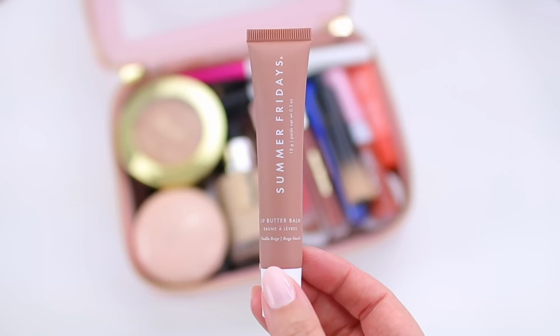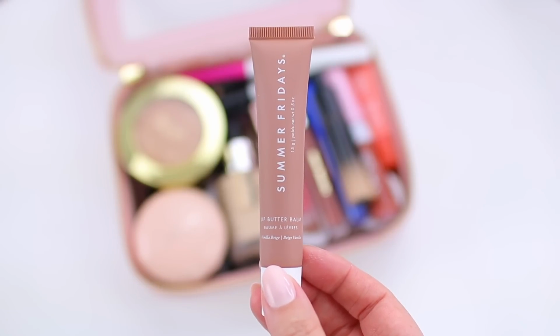Like I said earlier, I do have that e.l.f. lip balm. Do I need both of these? This is the Squeeze Me Lip Balm in Strawberry, but I was also going to bring the Summer Fridays Lip Butter Balm in Vanilla Beige. I am going to bring this. And I am going to bring this. Listen, I'm going to overpack my lip products.